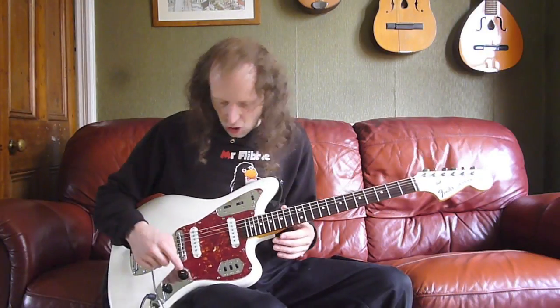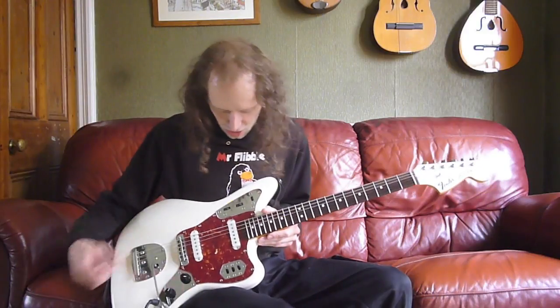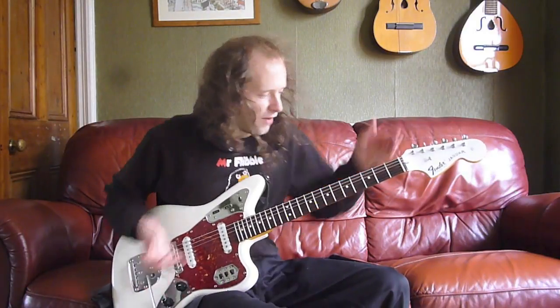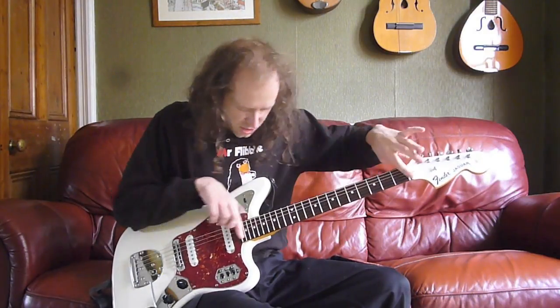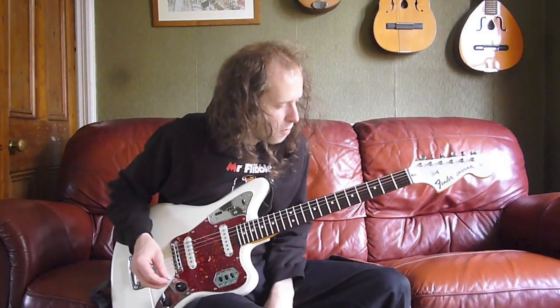I've had to change the volume pot. The original one died, but it did get a lot of use, so I'm not surprised. But this is probably the easiest guitar I own to play. I think it's due to the short scale neck. Actually, this and my Washburn are probably my easiest guitars to play. But I think it's to do with the short scale.